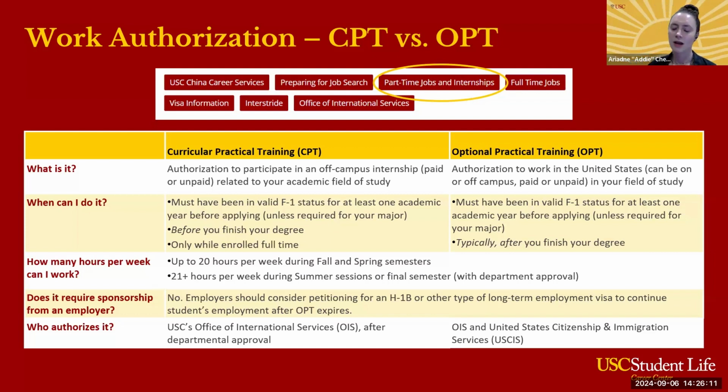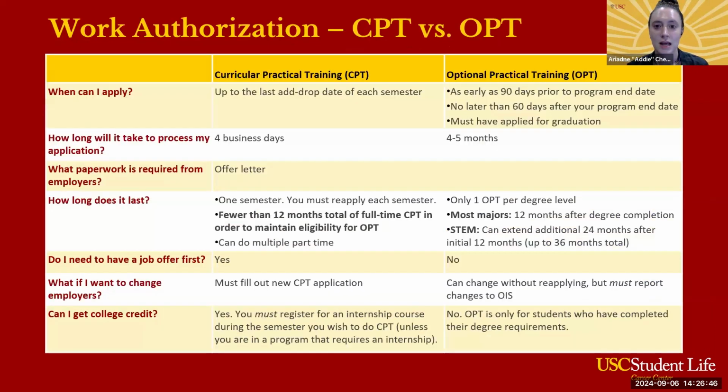But OPT, on the other hand, because that's after you graduated, that's more of a full-time job kind of situation. That's actually processed by the Department of Labor, USCIS. And so that process takes a bit longer. And we've seen in some cases, it can take as long as 5 months for them to process an OPT application. So it's really important that you apply for OPT as early as you're eligible to, which is actually up to 90 days prior to the end date of your program.